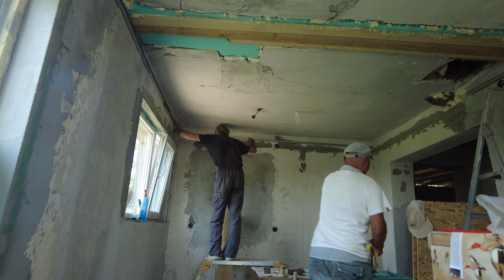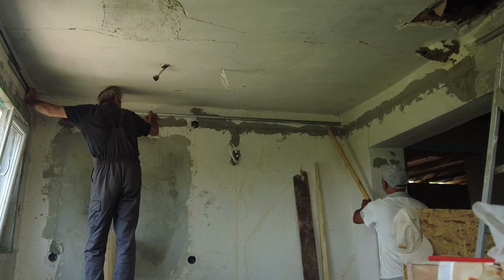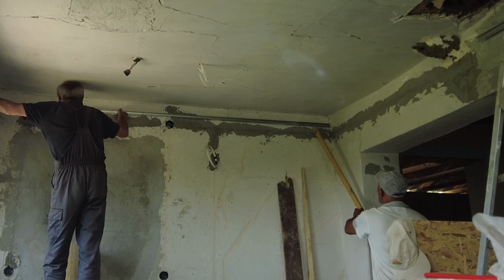They say tomorrow never comes, but here we are on Friday. That was quick, wasn't it? And you'll now see how this ceiling framework ends up.